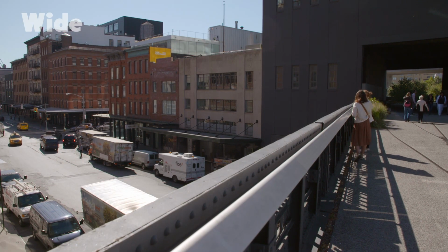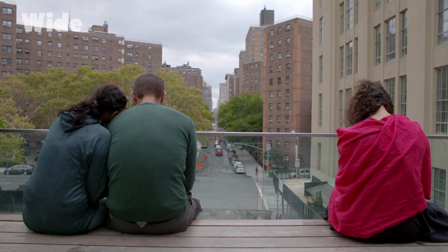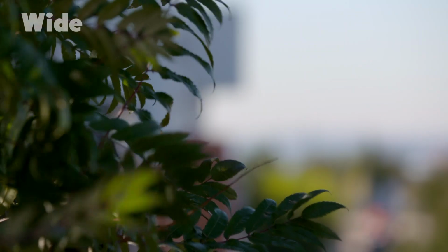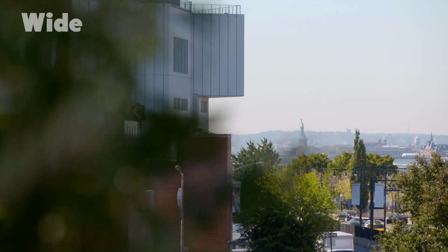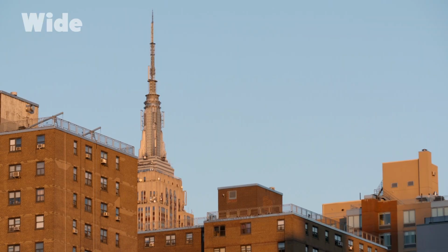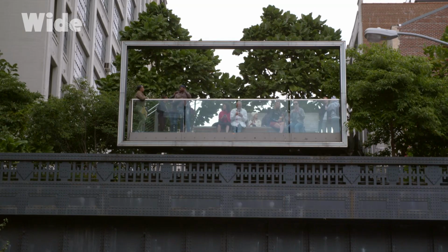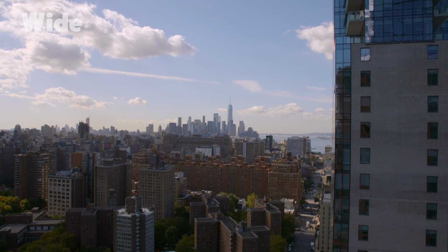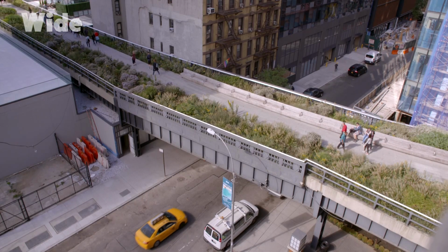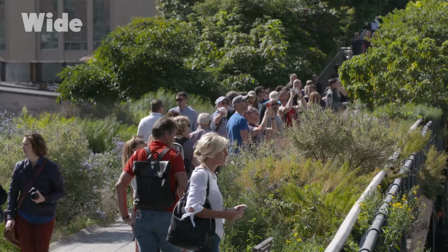So you see things obliquely, and you see new views that you could never imagine. You know, just in back of us, you could have a view of the Statue of Liberty. You would never think that you could see it from this point in Manhattan. It's the unofficial side of New York that I think people find fascinating. It might have become a benchmark for other railway track-to-garden conversions around the world, but it is constantly evolving.